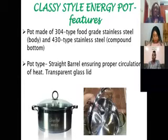Like I said, the pot is made of 304 type food grade stainless steel, that's the body, and then the compound bottom is made of 430 type stainless steel. That explains the weight of the pot. It's a straight barrel kind of pot, which ensures proper circulation of heat. And because of the stainless steel material, there's some conduction done before the heat is released into the food.